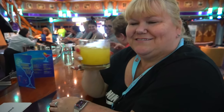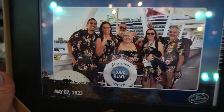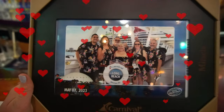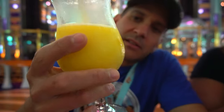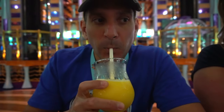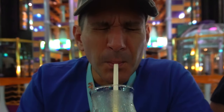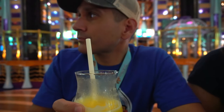Cheers, beach. Cheers. And by the way, speaking of Donna, check out these beautiful people right here. Donna got us this picture frame with all of us on embarkation day. I love it. Thanks, Donna. I think I'm ready for the next one. It's only been a couple minutes and the ice is starting to separate, so I gotta get through this. I love that we're moving. It feels like we should still have 4 more days, though.